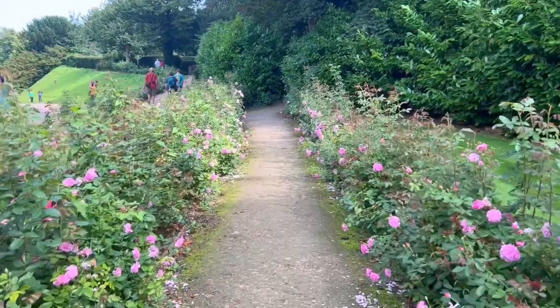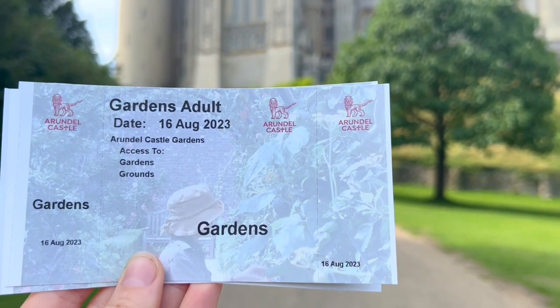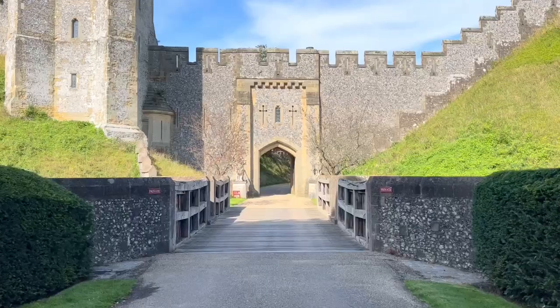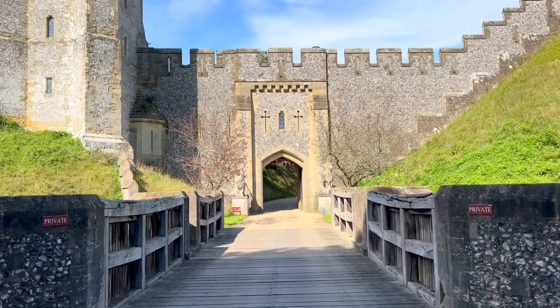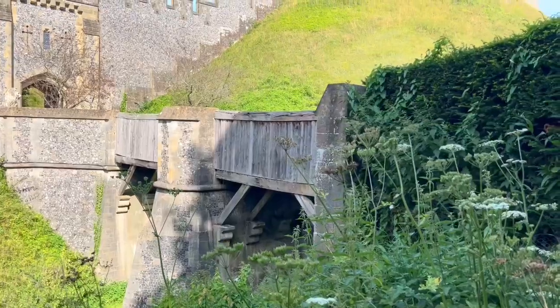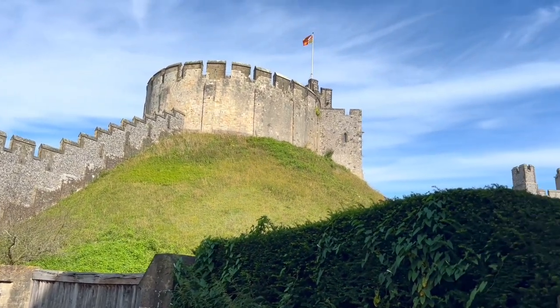Now, this is not a National Trust, so you will have to pay an additional fee, even if you did get the National Trust pass for other locations. I think visiting both the town of Arundel and Arundel Castle is a totally underrated thing to do as a day trip from London, and I would absolutely put it on your list if this is something that speaks to you.